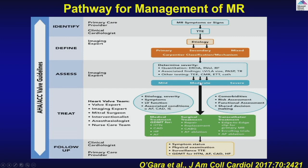So what is the guideline right now? For management of mitral regurgitation, first you define the cause of the mitral regurgitation, and the assessment has to be done by imaging, mostly echo, which is transthoracic or TEE. But when you go to treatment, it is teamwork, where a lot of people are involved in managing these patients. Essentially, you need to make sure they are on good medical therapy and lifestyle modification. And if the surgeons think the patient is at prohibitive risk for surgery, that is the time those patients should be referred for MitraClip.